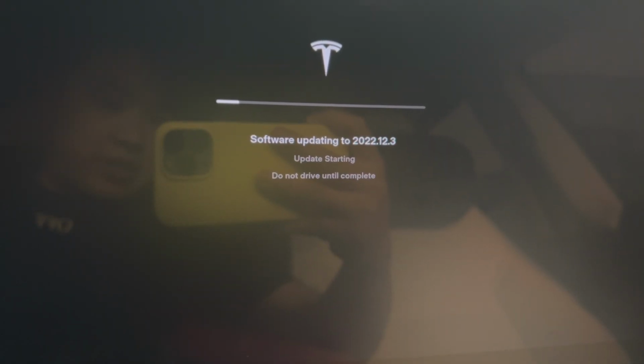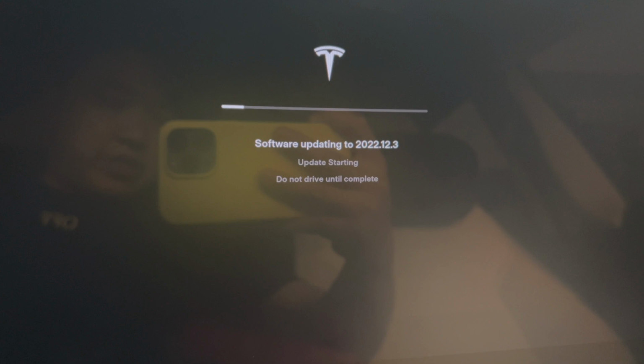Okay, never mind, I'm back. So I did a little bit more research, and I actually found out that the previous version, 2022.12.1, was supposedly recalled by Tesla, as there were some bugs in there, and they needed to actually pull that back. So 12.3 is actually supposed to be the actual update. So we're gonna let my car update and we'll check back in once this finishes.